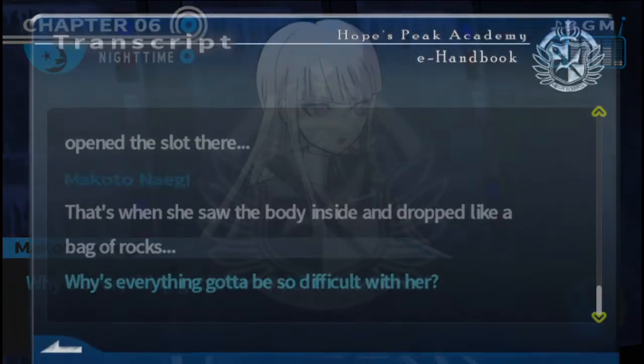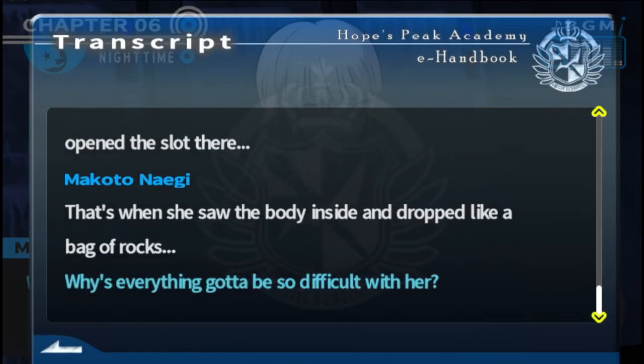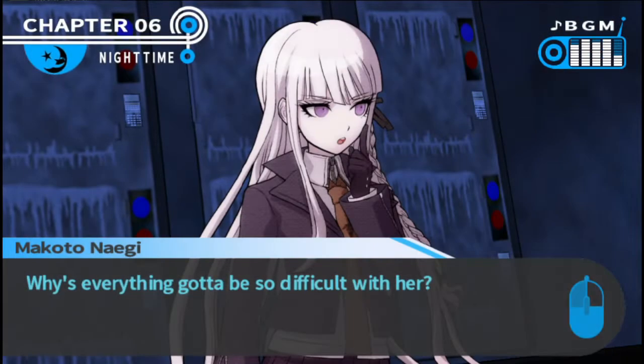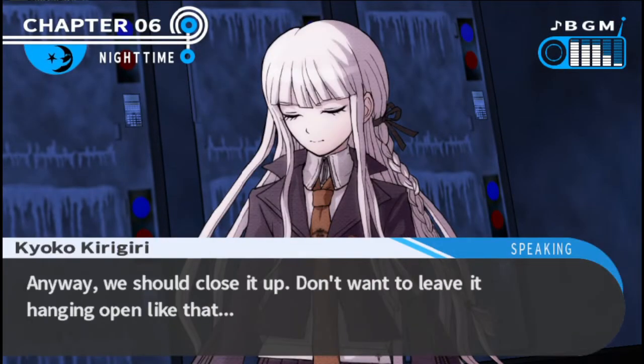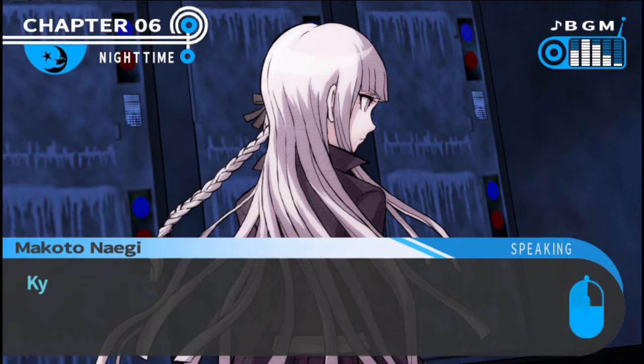Oh, that was Makoto saying that. That's when she saw the body inside and dropped like a bag of rocks. Why's everything gotta be so difficult with her? Anyway, we should close it up. Don't want to leave it hanging open like that. Yeah, good idea. Give me a hand with this.